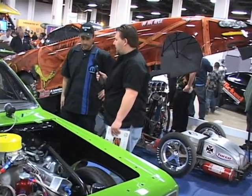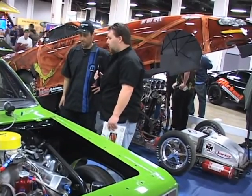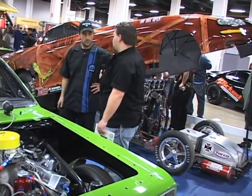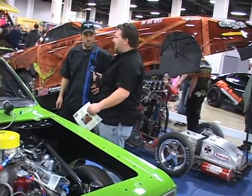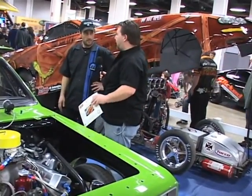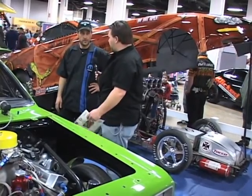So it's a beautiful car again, man. It was great actually seeing you online on Facebook, and then finally seeing the car in person, because it's on your Facebook page, and all of a sudden you see that green, and it just pops like you would not believe. So you run up at New England Dragway.